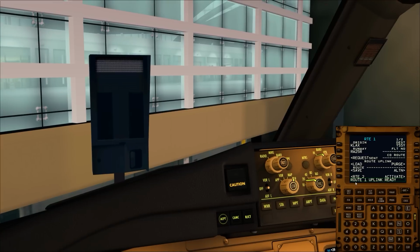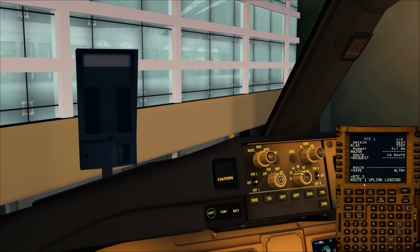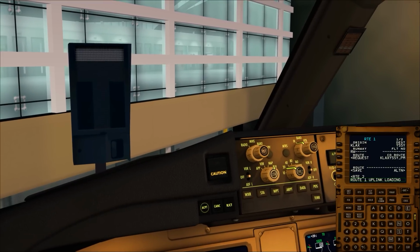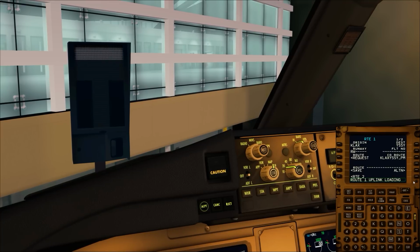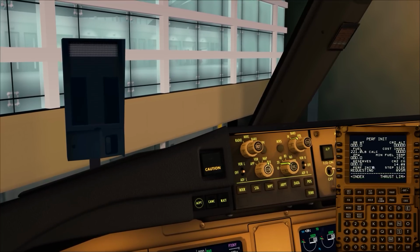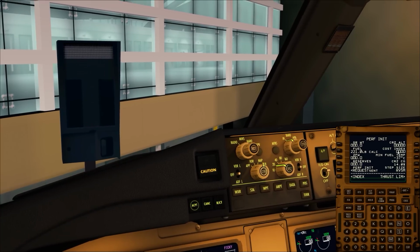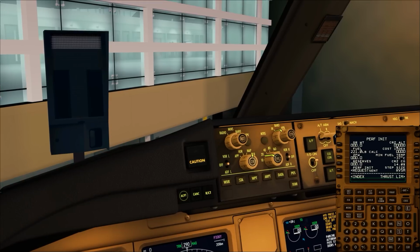Alright, and we'll go ahead and load that route uplink. And then we'll come on down here and we will activate it as soon as it's there for us. There we go. Activate and execute. Let's go ahead and go into the performance initialization page now. It's going to give us some predefined inputs here. So let's take a look at what it gives us.